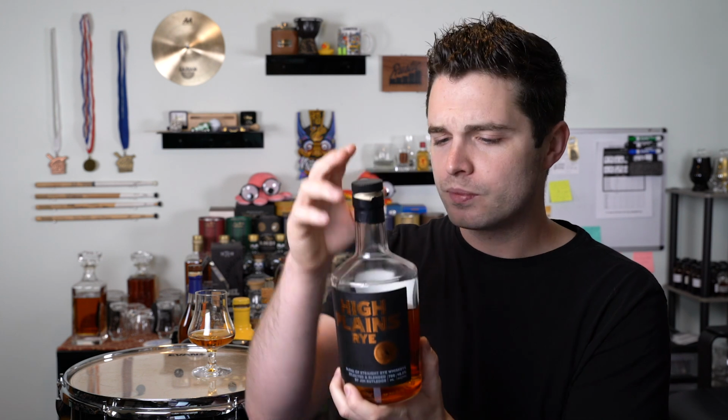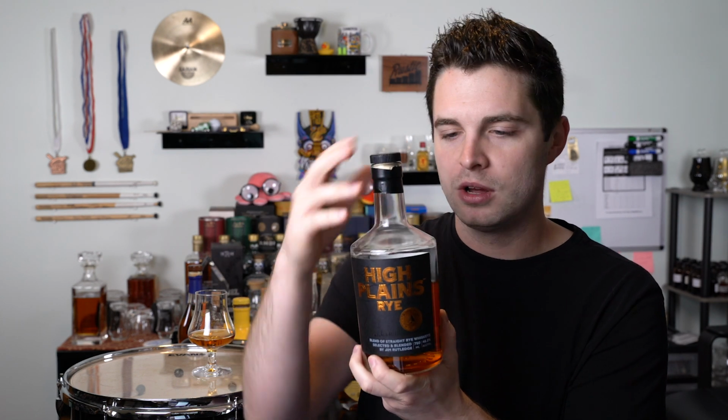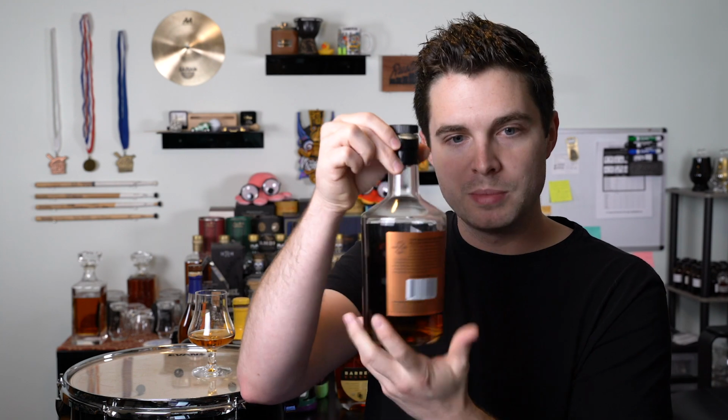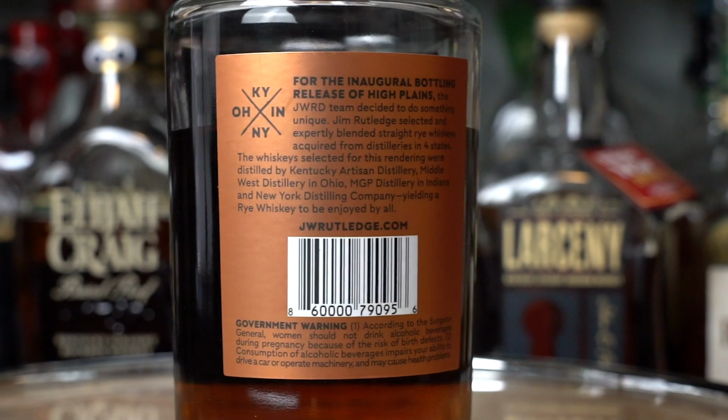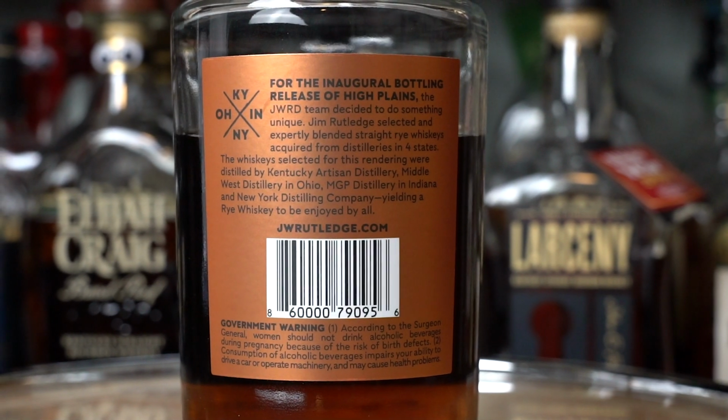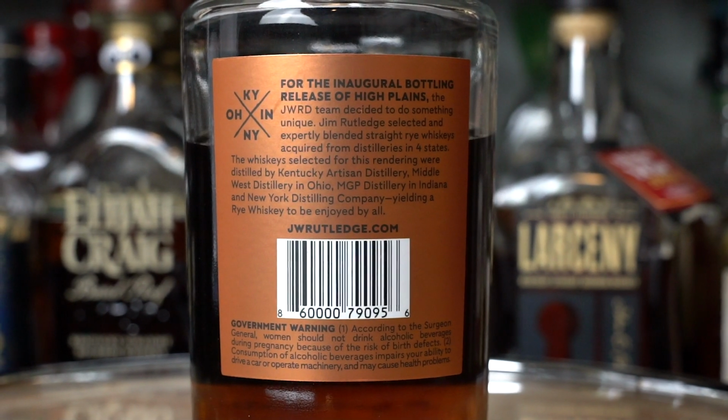As you can see, this is a pretty simplistic bottle design here. Sort of a shorter, squattier bottle. We've got a black label on the front, some holographic amber writing, and then here we have a little logo for JW Rutledge. If you turn the bottle around and take a look at the back label, we get a ton of valuable information here about the sourcing of the different rye whiskeys that have been blended in here. We'll talk about that in just a second.